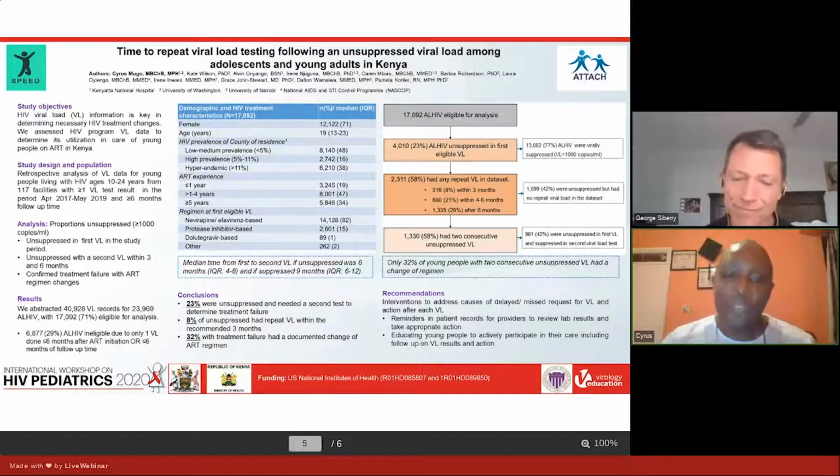A few recommendations to target these specific issues would be integrating reminders in patient records for health providers to make the requests and to take action when they actually get these results. And that would improve the health of our adolescents.